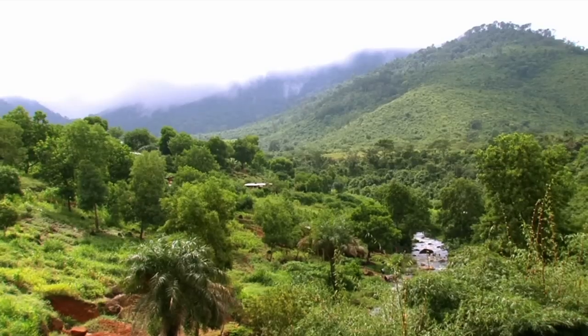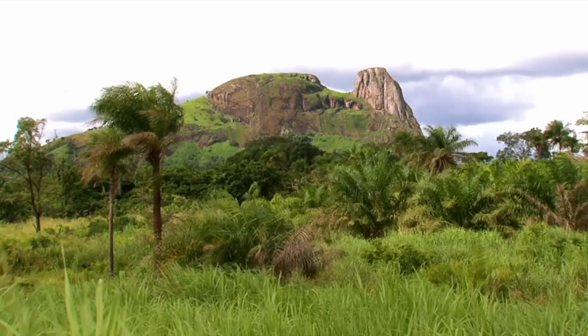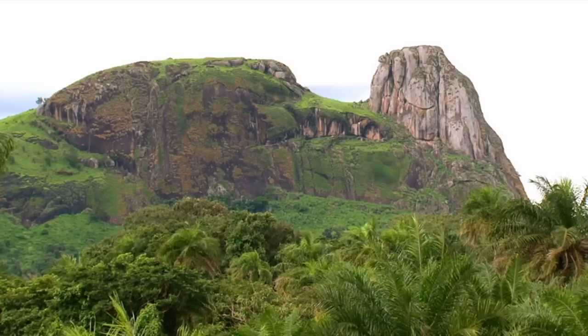Sierra Leone is also known for its hills and mountains. Protected by its remoteness, the Highland Rainforest is very pristine.